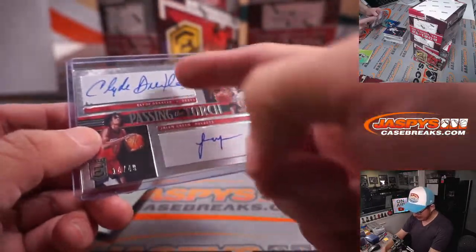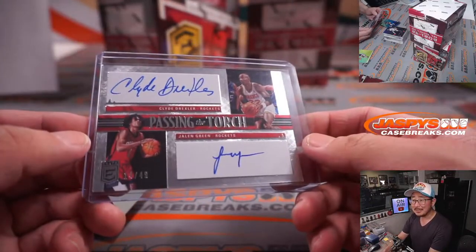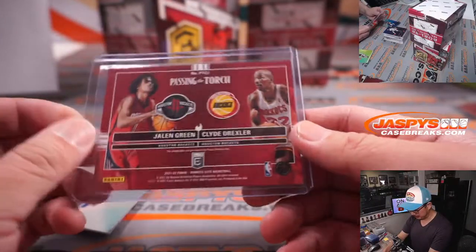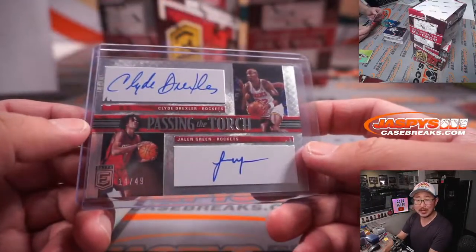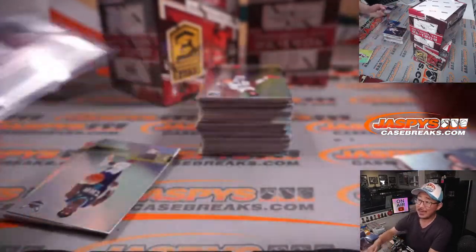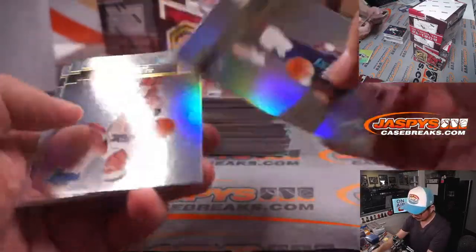It's not too often you see, especially with an old-school guy and a new-school guy, a dual on-card autograph. That's really sharp. No randomizer, both for Rick Thomas. Congrats. The old school Clyde the Glide and then the guy on the box. It's a nice hit.